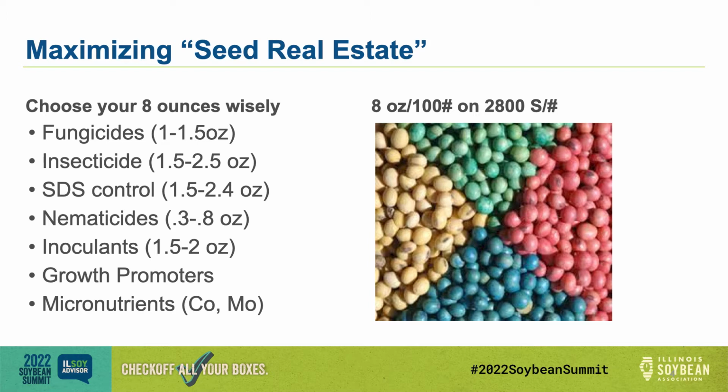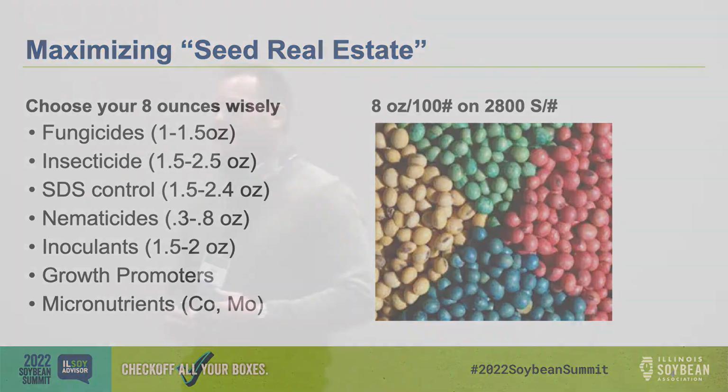Guys, gals, we are in a time period where early planted soybeans, it's real. It's not going away. It continues to grow every year. You know what else is growing? Our yields. That's why Illinois is awesome. You guys were fast to incorporate early planting. And that's why we'll always be the number one soybean producing state. Iowa has no chance. Sorry, Ben.